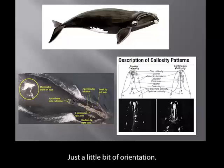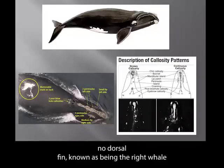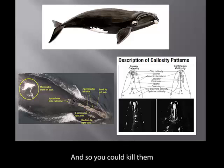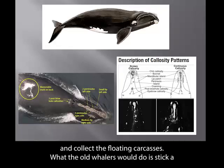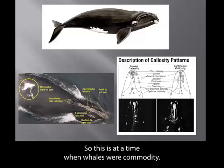Next slide, please. Just a little bit of orientation for those of you not familiar with right whales. They're a rotund whale, no dorsal fin, known as being the right whale because they were the right whale to kill during the heyday of Yankee whaling. They yielded a lot of barrels of oil and they floated and they were dead. That was most important. And so you could kill them wantonly, and leave them to float and continue to hunt for days if need be. And then you could simply, when it was all over, go back and collect the floating carcasses. What the old whalers would do would stick a flag in the floating carcass of a dead whale that would claim it as belonging to their boat. So this is at a time when whales were a commodity.